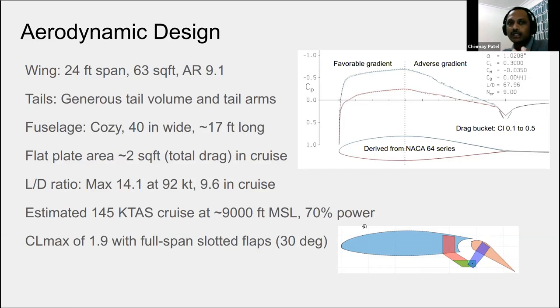And this allows me, in this case, the less wing area allows me to reduce the wing weight and also increase the cruise efficiency. But that's only if I'm able to get decent high lift performance for landing slow enough.